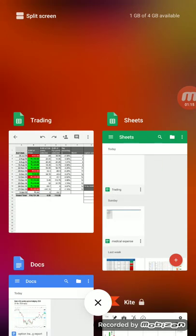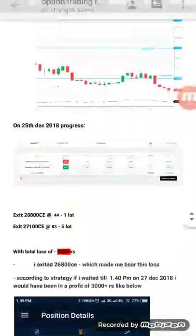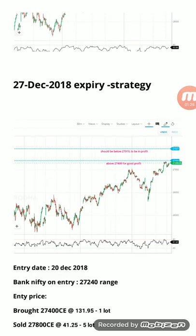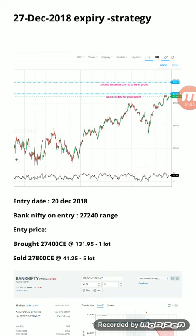Let's see the strategy we followed and what we planned for this 2017 expiry, according to this document that we have prepared. So the 2017 December expiry strategy was something like this. We were expecting a market that should not reach 27,800, and that's what our speculation was for the 2017 expiry.